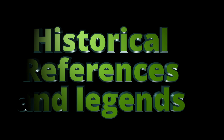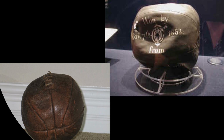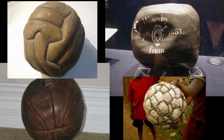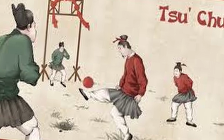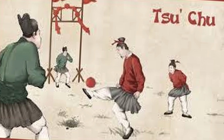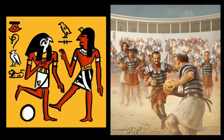According to historical references and some legends, early balls ranged from stitched up cloth, animal and human skulls, and even pig or cow bladders. Okay, so let's start off from way back in the day, from 255 BC to 220 AD. The Chinese played a game called Tsu Chu, where the soccer balls were made out of animal skin. The rules of the game were that in order to score, you needed to dribble through a net stretched between two poles. Also, some ancient Egyptians, Greeks, and Romans also played a game that entailed carrying and kicking a ball.